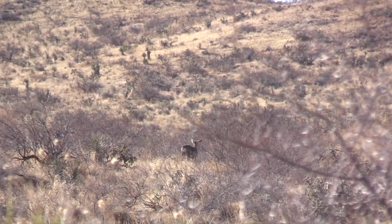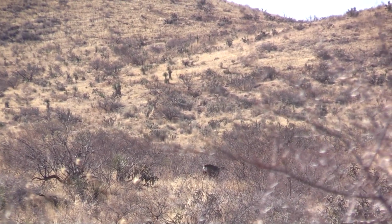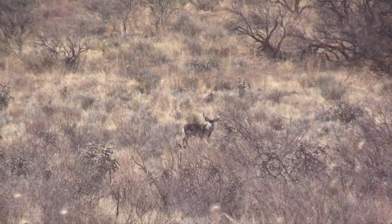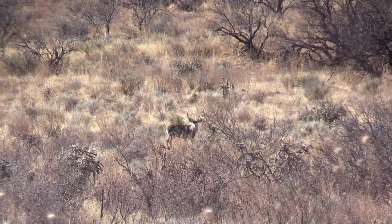We came up over the ridge and we could see some does and fawns, but that's all we could see. That buck was nowhere to be found. And then all of a sudden, he stood up right in front of us.